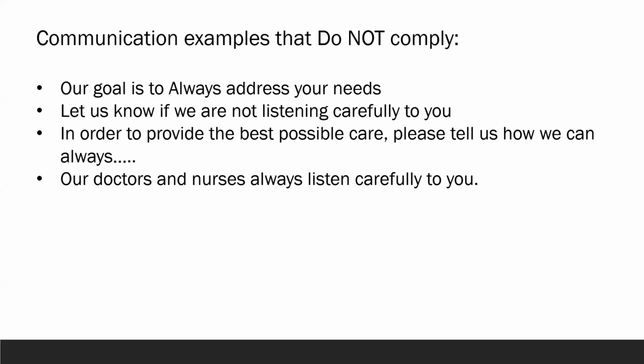And that's just one of the examples that CMS gives us that they really don't want us to use. "Let us know if we're not listening carefully to you." Well, it's the opposite of what we want. "In order to provide the best possible care, please tell us how we can always..." and go on with that. Or "Our doctors and nurses always listen carefully to you." You can see that theme of using that word always, which is ultimately what we all hope to get as we have our surveys returned. But those are the things we can't say when we talk to them about the possibilities of the survey and how important it is for us to get those surveys back from them after their stay.